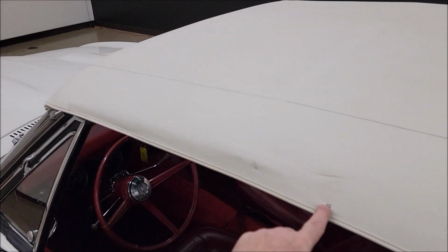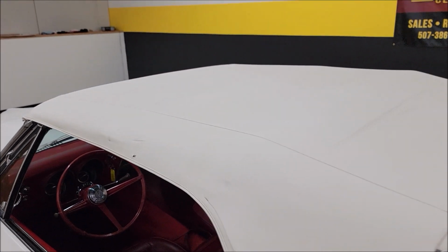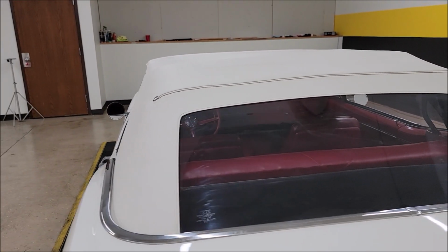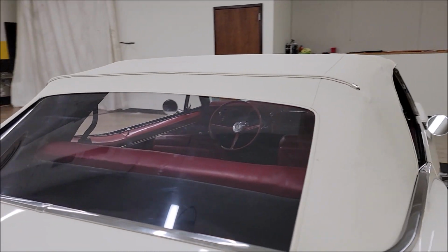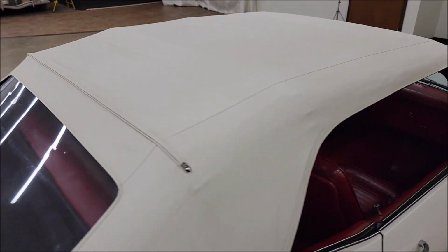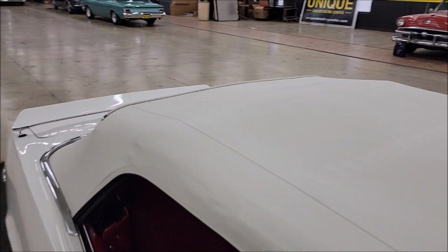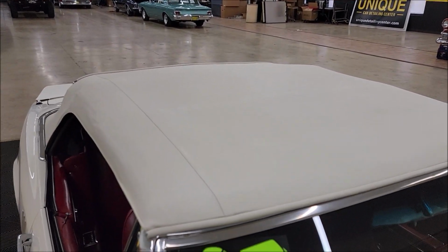One little wear area there. It's not really a hole. It's kind of a wear area, I guess, if anything. Nothing that's going to cause it not to function as it should. Rear window nice and clear. Passenger side also nice condition. So really free of any major wear at all. Need to keep your driver out of the sun. It's going to function as it should.